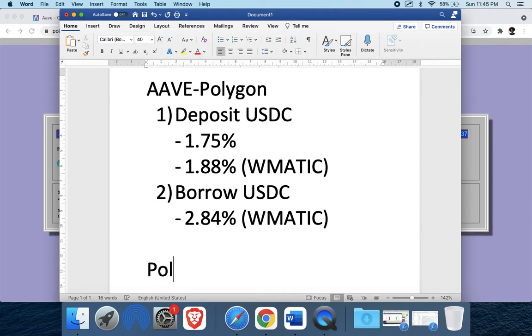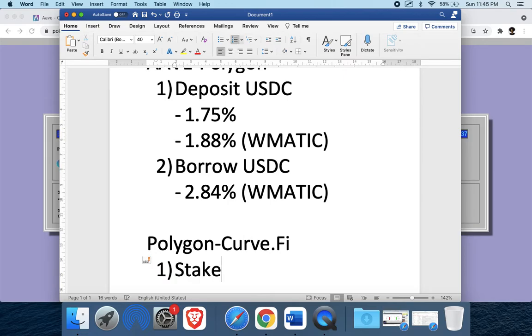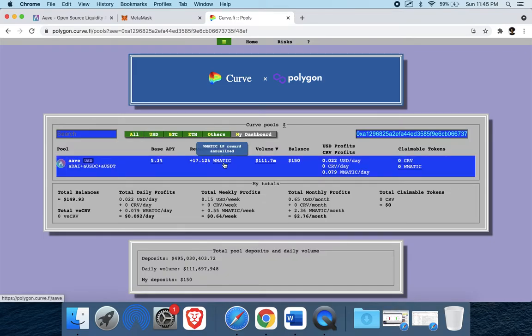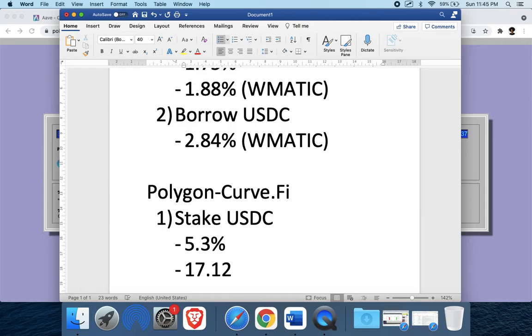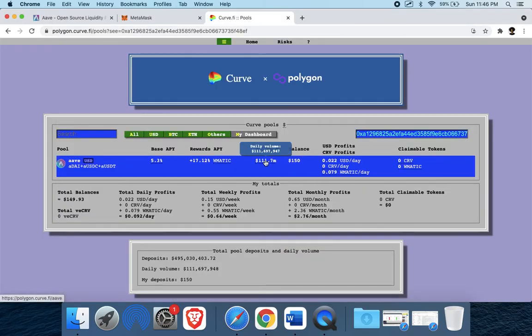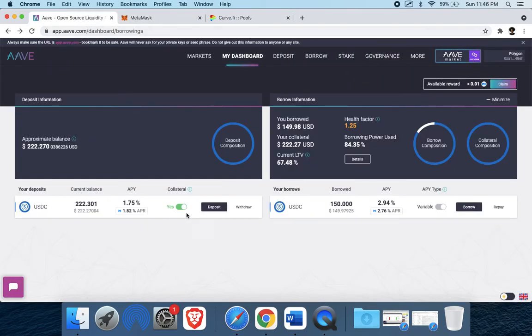So in Polygon, 5.3% APY, and I also get wrapped Matic rewards at 17.12%. So as you can see, I get quite a lot of interest from these two protocols, and very little risk because it's a stablecoin. And also here, these stablecoins are going to maintain their peg most of the time. If they do fluctuate, it's very little, so not really in danger of liquidation. Health factor is 1.25, still all right. If it drops below 1, that's a problem. Keep it above 1 to avoid liquidation. So if it drops to like 1.1, I can just deposit a little bit more.